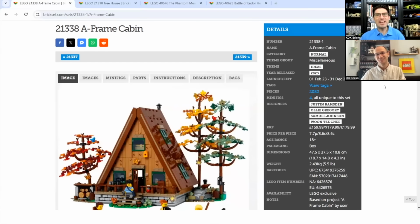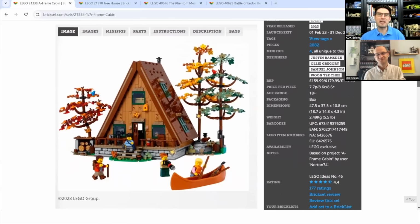Here's my first set. I'm going good set, less than a 2-year shelf life. It's Ideas, the A-frame cabin. It is a spectacular looking set. I have to point out, number one, I don't think I've ever seen this on sale. If I have, maybe 5 or 10%, but this is a set that rarely goes on sale. It might not retire at the end of this year. We will see. I could see Lego extending this one, but because it's not going on sale, the demand is good enough for them to not have to reduce the price.